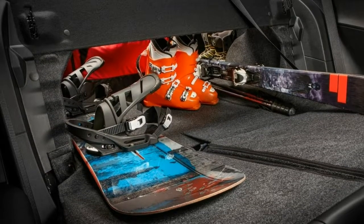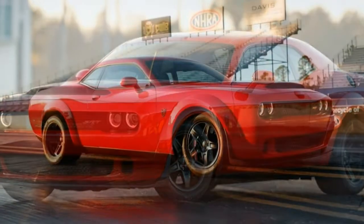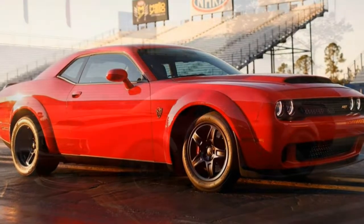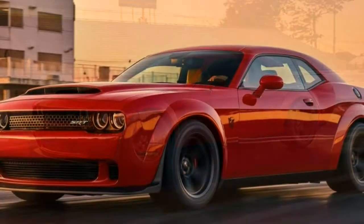Interior. The Challenger is a king among coupes with its class-leading passenger and cargo space. It's a considerably more livable daily driver than its muscle car competition. But wrestling the massive doors open to gain access might be a challenge. Ease of use.